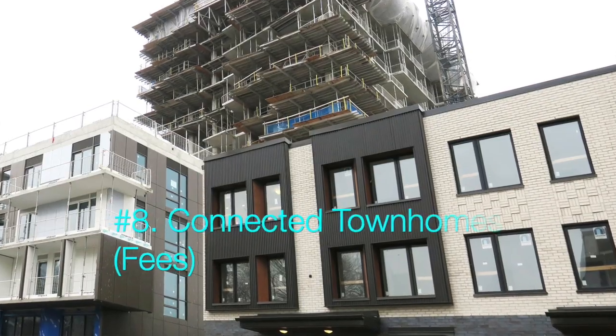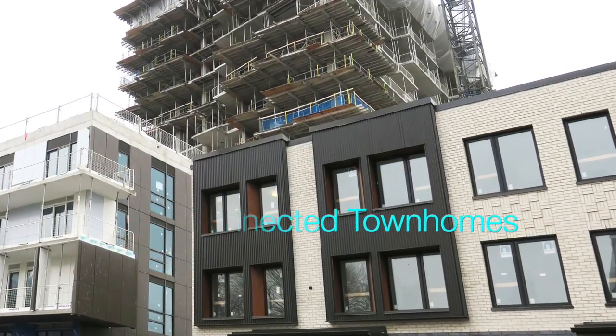Okay, so now on to the next style, which is not too common, but you will find them attached to larger condominium structures. Some people call them urban towns or city towns or even executive townhouses too.